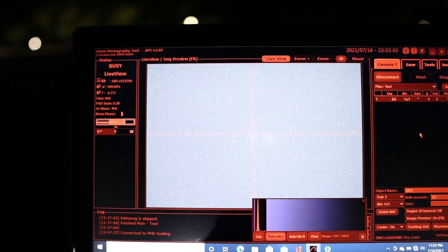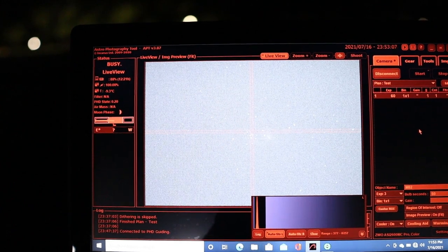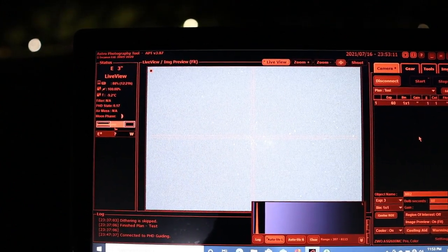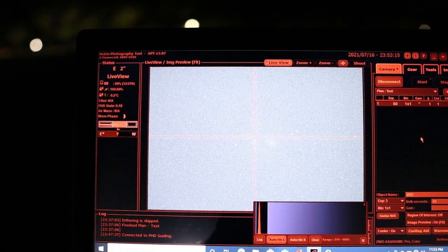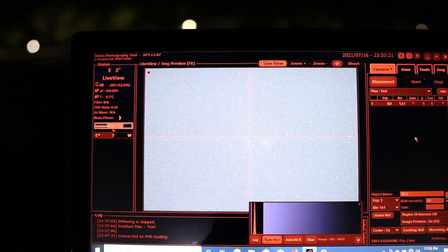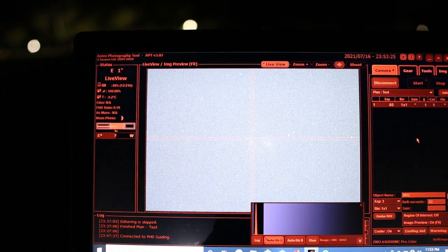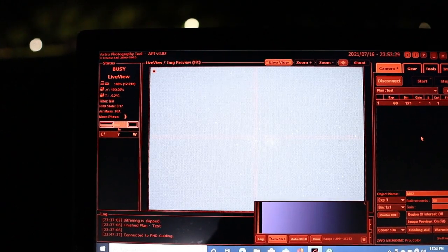So tonight's plan, I'm gonna do as many 3-minute exposures as I can get tonight. I got off to a little bit of a late start because there were some clouds that came in earlier, so I had to wait for those to dissipate. So it's around 11:50 right now. So if I can get at least maybe 2 hours tonight, maybe more, I think that'd be a really good image to show for the end of this video.